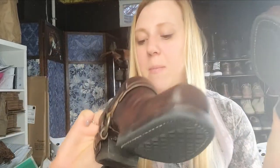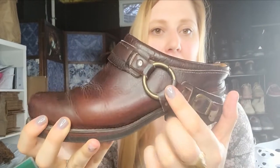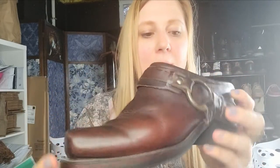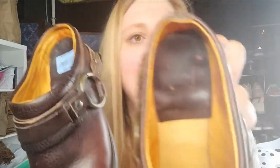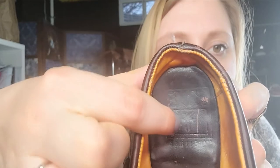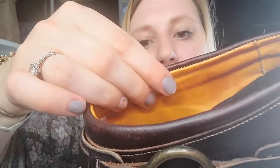And, ooh, these were my find. So these are $5.99, and they have this harness style right here. Really, really thick, nice quality leather, great bottom. I got these for $5.99. These are by the brand Fry. You can barely see it right there on the heel. Let's see. Right here. That is the Fry logo right here.